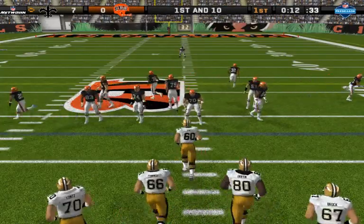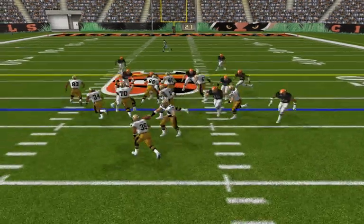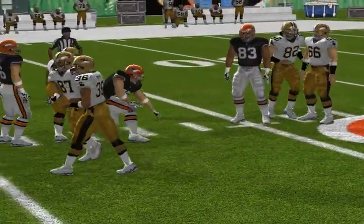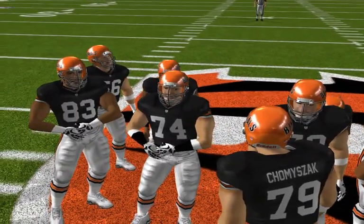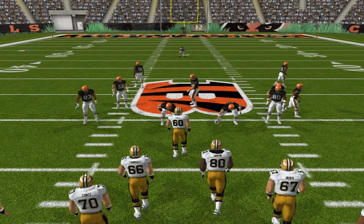Ball on their own 43. At the 43-yard line, first and 10. Cincinnati using three linebackers. Hand it off to the back. Parrott is there on the stop. Right now, they need to keep going at the defense with a run. Sooner or later, they'll be able to break one for a big gain. Gain of about a second yard. Ball on the 43-yard line.